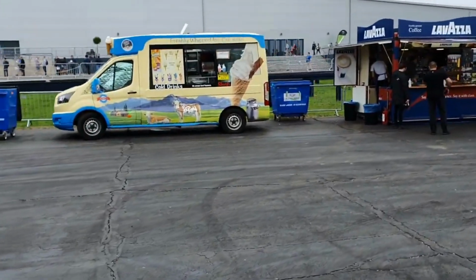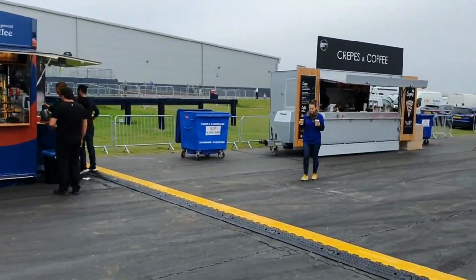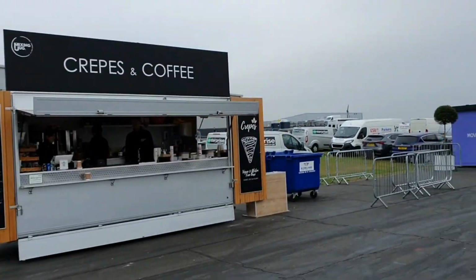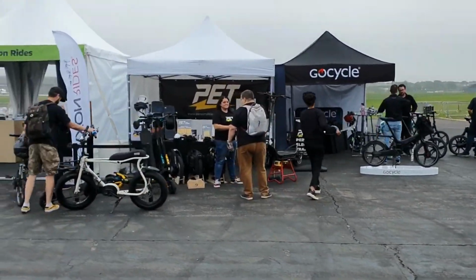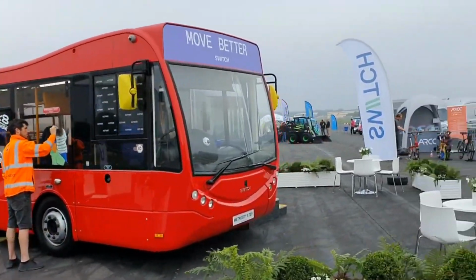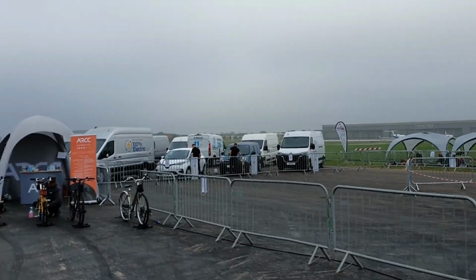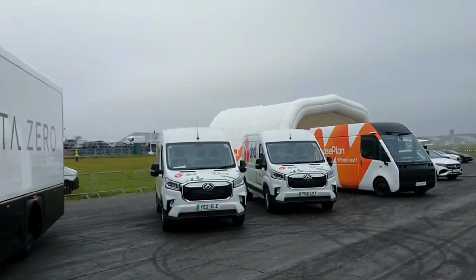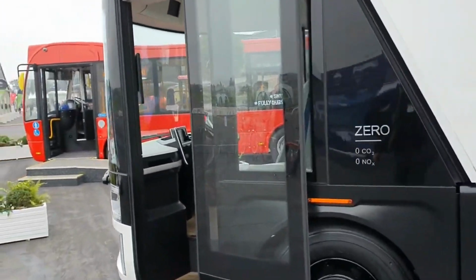Again, I know I keep banging on about it, but it's so nice to see eateries without massive generators churning away. It's all plugged into the mains, which is a good thing. E-bikes. My mate Chris Ramsey's been banging on about e-bikes. Fully electric bus. And down here is an array of light commercial vehicles. The Voltaire Zero, look at that. What a smart bit of kit this is.